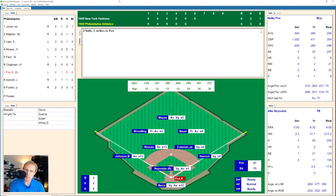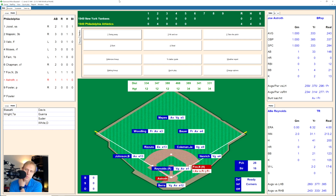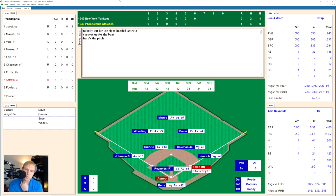And that one misses inside. It's a full count on him, and he hits one over the left center field, and that's a base hit for Fox, and that'll bring up Joe Astruth. And only the 4th hit of the game for the Athletics as Astruth takes the strike, and then a ball, 1-1 the count. It's been the walks that have destroyed the Yankees. 1-2 is the count now on Joe.